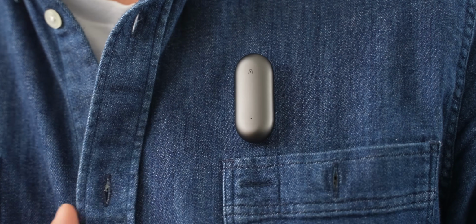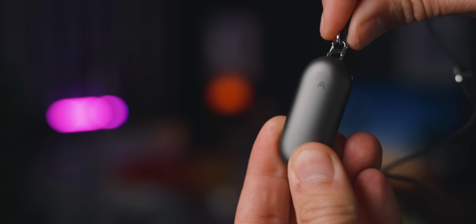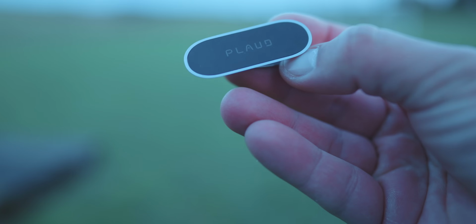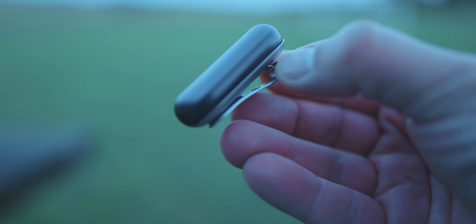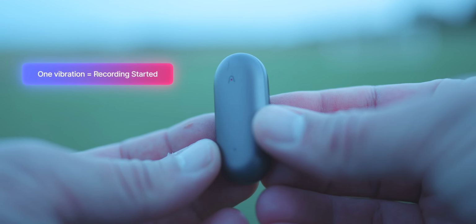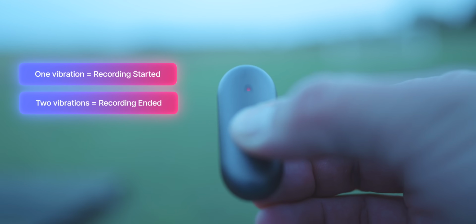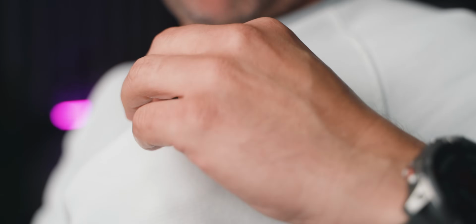talking. Now the NotePin can be worn as a clip, that's my favorite way, as a watch, or even as a necklace. With a simple press on the device itself, you can start the recording instantly, no fumbling with apps or buttons on your phone or anything like that. One vibration means that you started the recording, and when you press it again, it stops and it will give you 2 vibrations at that point. Very simple, right? And that's what I love about it. It just fits into your day without getting in the way at all.